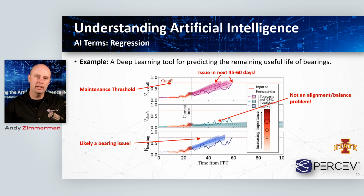So when you're looking at this plot, I want you to first focus on this top plot. This is showing the overall vibration level of that bearing that's under test. And that vertical line you see, the dashed vertical line, think of that as right now. So everything to the right of that is the predictions that the model is making.